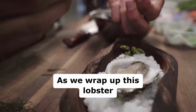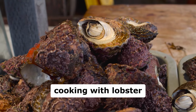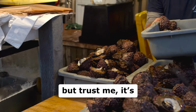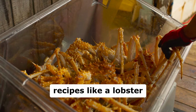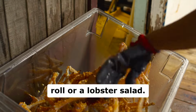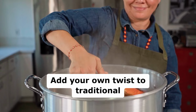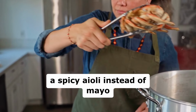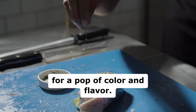As we wrap up this lobster love fest, I want to encourage you to try cooking with lobster if you haven't already. It might seem intimidating, but trust me, it's easier than you think. You can start with simple recipes like a lobster roll or a lobster salad. And don't be afraid to experiment. Add your own twist to traditional recipes. Maybe a spicy aioli instead of mayo, or a sprinkle of fresh herbs for a pop of color and flavor.